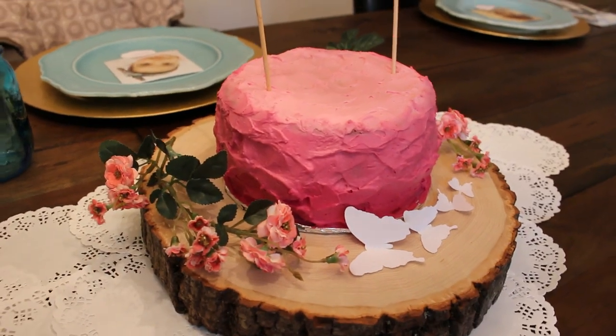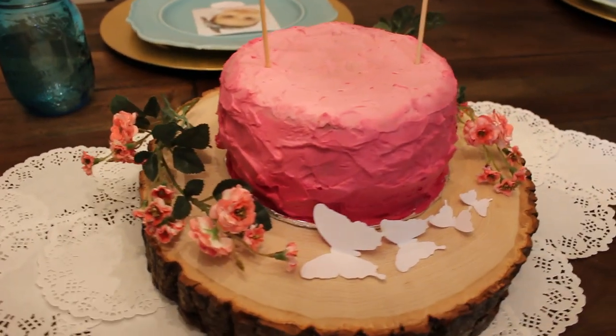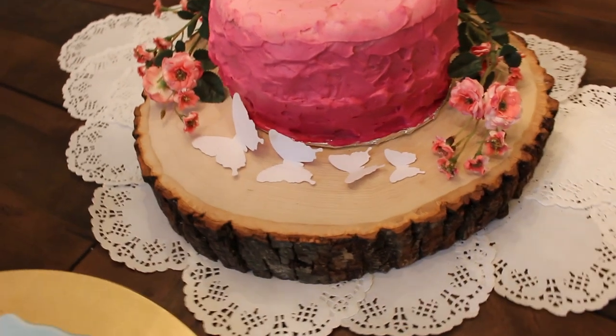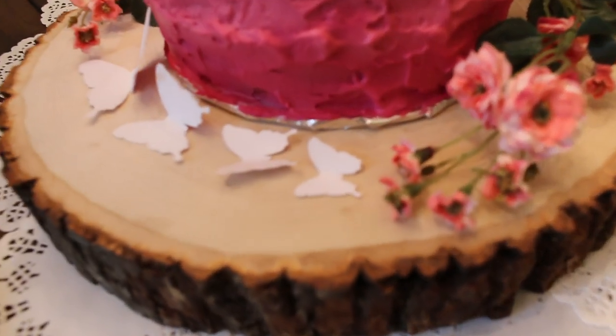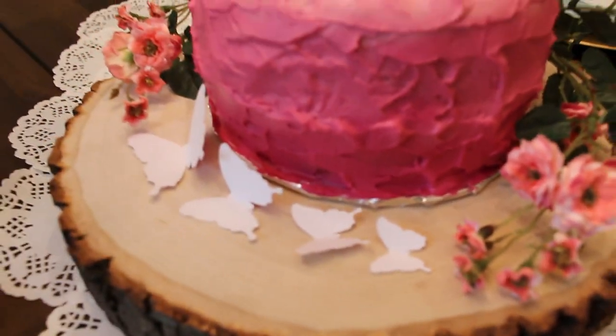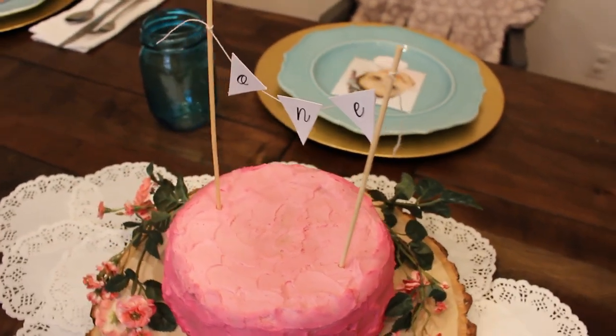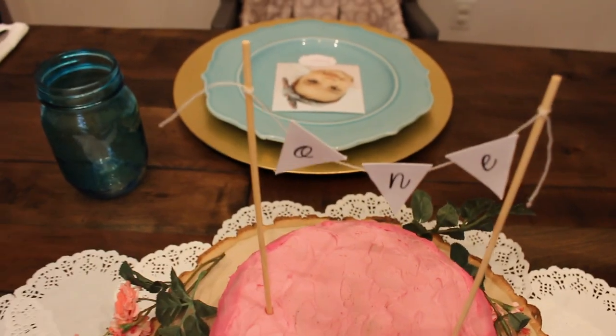I also really enjoyed the gradient frosting. It started off with a deep pink and then it went all the way up into the lightest pink. I also did, of course, a little banner with one on it. I thought about doing her name, but with the cake being a small smash cake size, I think it would have been just too small to put that on the banner. So putting up one I thought was really cute and worked out just fine.